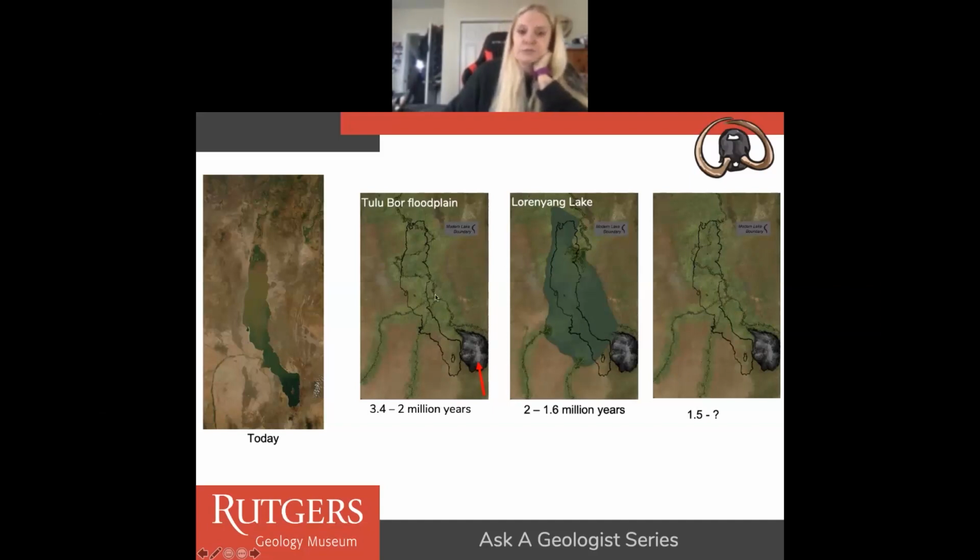So there was just a floodplain with some rivers going through it. And then if you notice, this is a volcano. And I'm going to talk about this volcano later. So just keep it in your memory, its location, and it has something to do with something that we are going to talk about later.